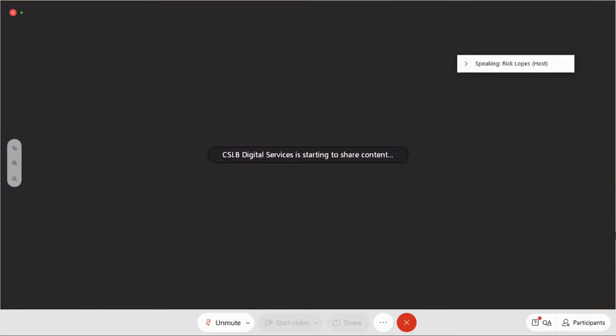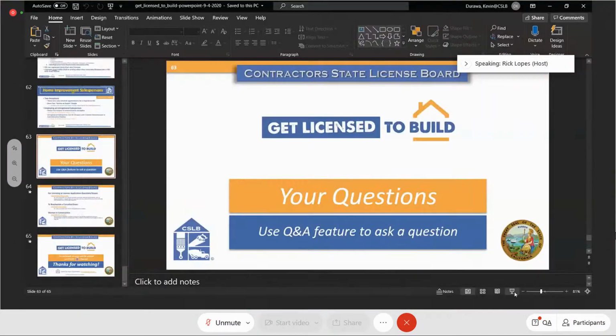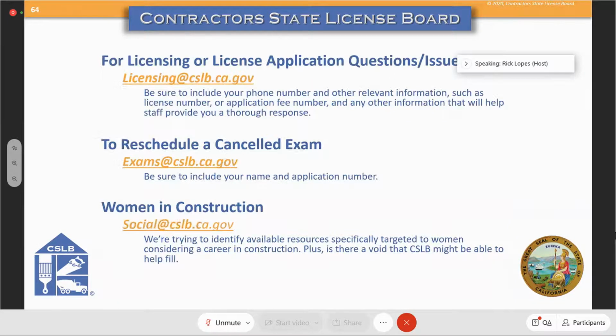If you do have any other questions about your application, we would encourage you to drop an email to our licensing division. The address is licensing@cslb.ca.gov. There you see it on the screen. For licensing questions, it's licensing@cslb.ca.gov. If down the line in the process you want to reschedule an exam, or if exams are being canceled, with COVID there have been situations where we've had to close the center for a day or two and reschedule, or if there's a power outage or something like that, exams@cslb.ca.gov is where you would send your email.